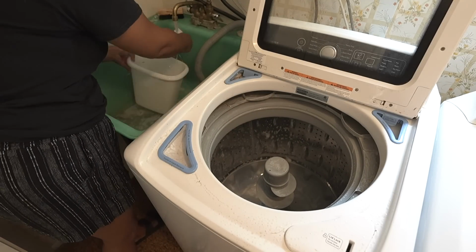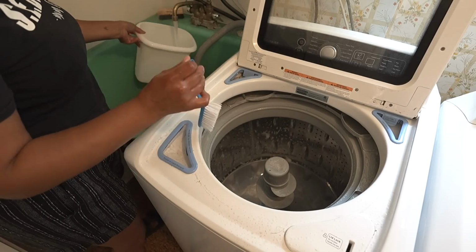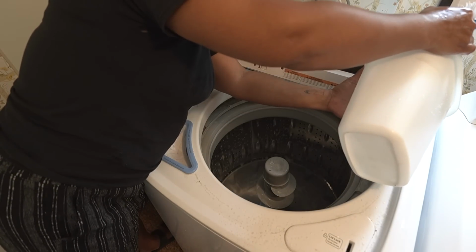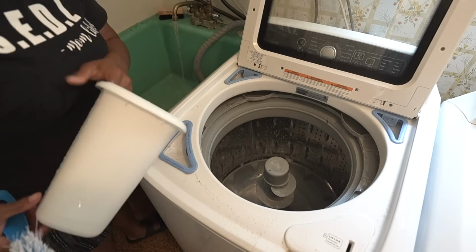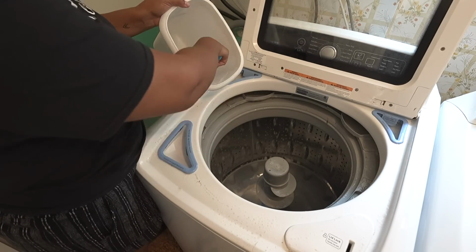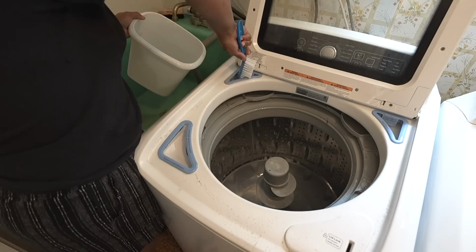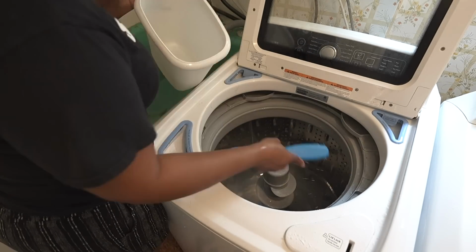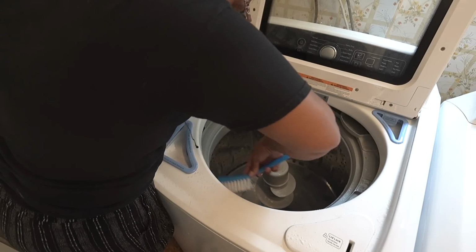And then I did rinse down the inside of the drum a little bit with the cloth as well. And then once I was all done, I just threw my cloth right inside and ran a top full load and just let it go with hot water, empty, with just a little bit of the cleaner in there that I used.